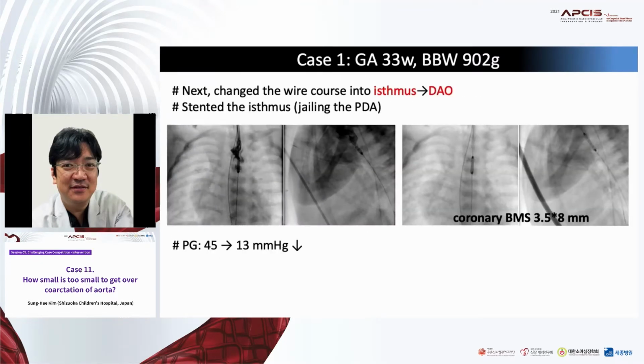Next, we changed the wire course from isthmus to descending aorta, and then a coronary bare metal stent, 3.5 millimeter in diameter and 8 millimeter in length, was positioned, jailing the PDA.